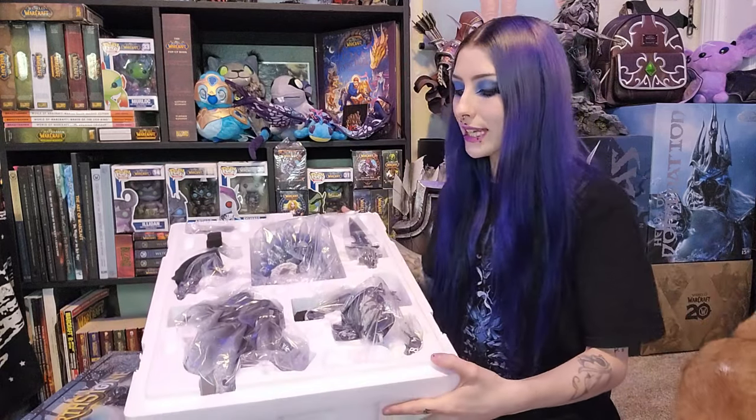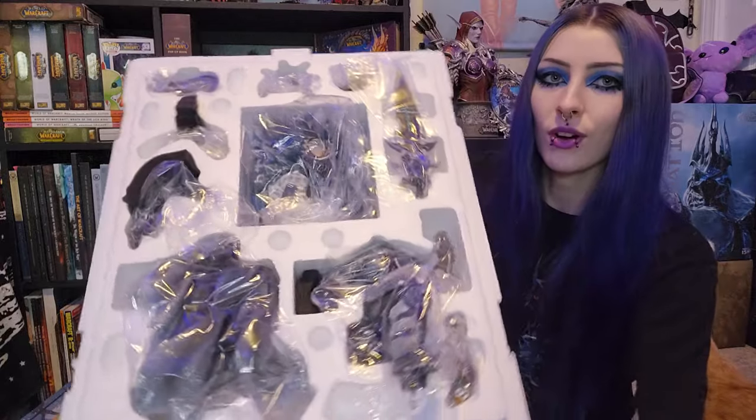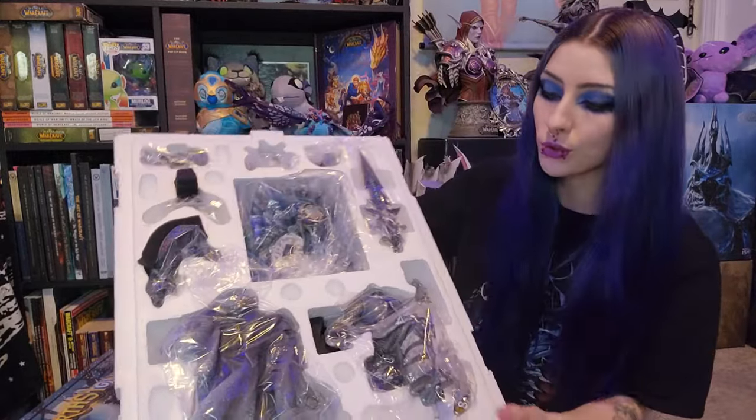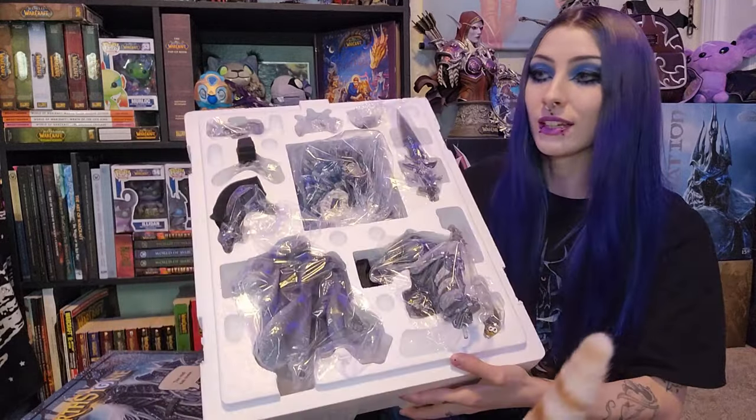This is huge. It's as big as my Sylvanas statue, maybe. Check out all of these pieces. The Frostmourne up here is huge. This is bigger than I thought. I mean, this is iconic. Oh god. I'll build it on here so that you guys can see.